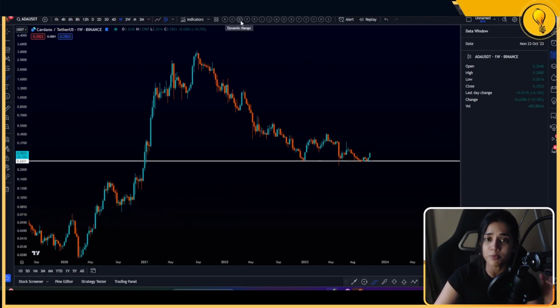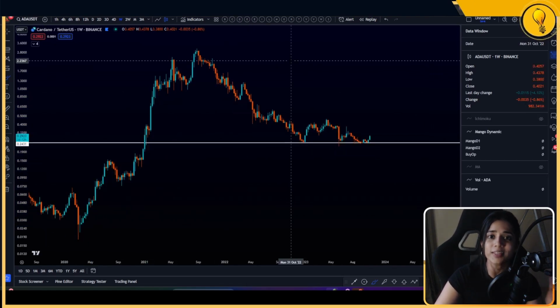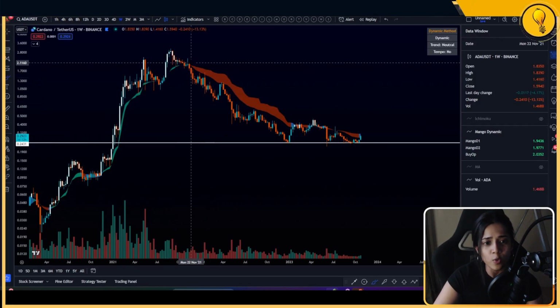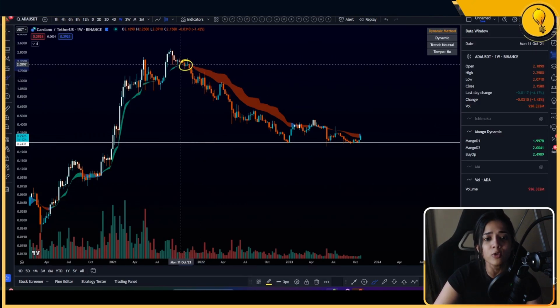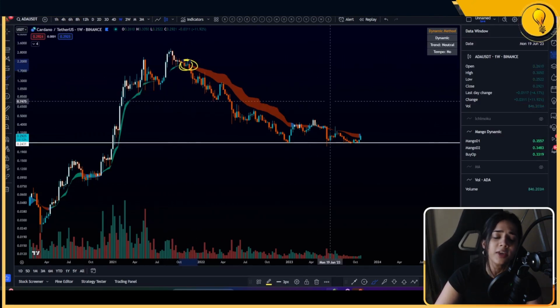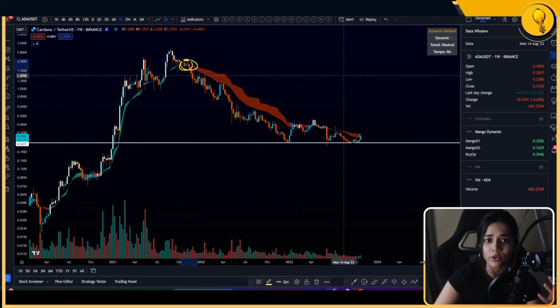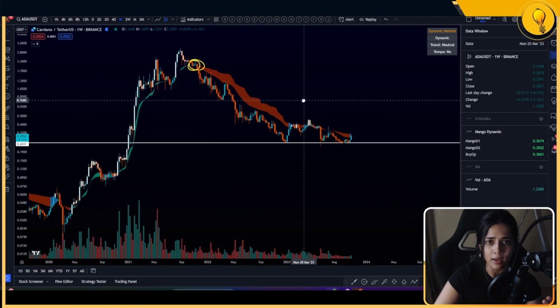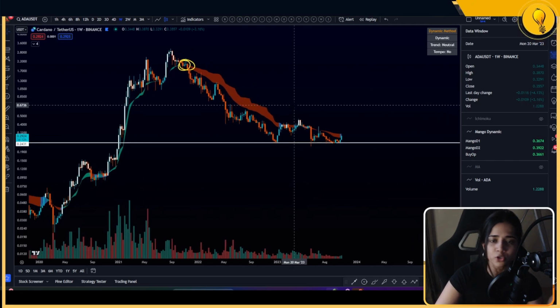For those of you who've been with Mango for some time, we were using the Mango dynamic indicator to keep us on the right side of Cardano's trend. And notice, when we lost it here, consecutive closes underneath that Mango dynamic indicator, I'm like, this trend is over. You gotta call a spade, okay? We're in the business to make money. That's all we want to do. Not to be bullish or bearish. No, just take the side where you are able to make the most money.